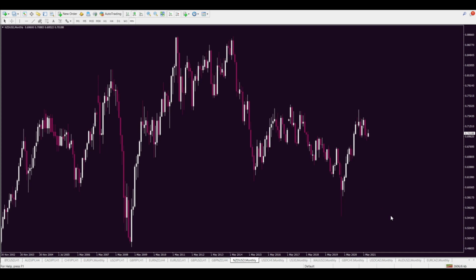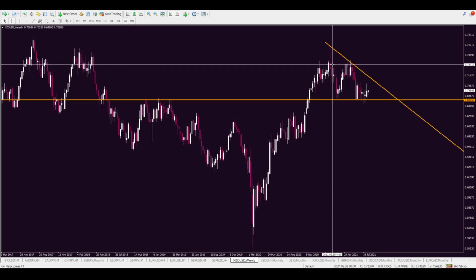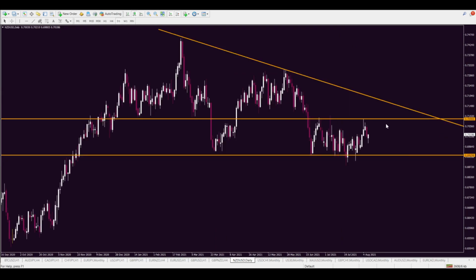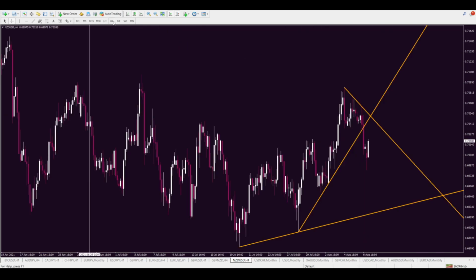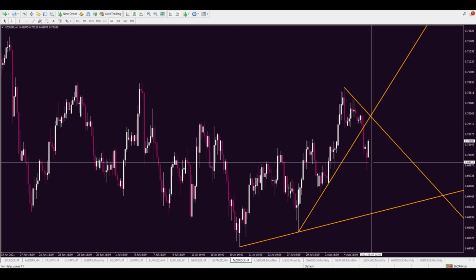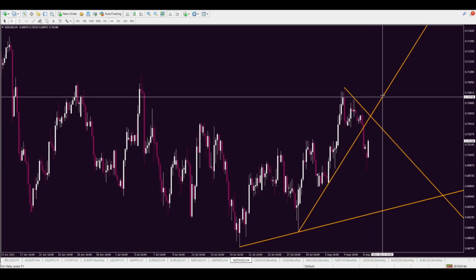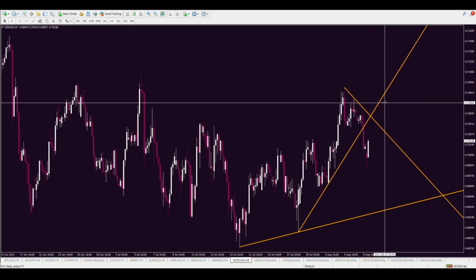Yeah, so monthly bullish. Price converging, triangle right here. So let's see if we get maybe a breakout. Resistance, support, still in the triangle. Price broke the trend lines. Let's see if price will find support or find resistance at the back of this trend line.